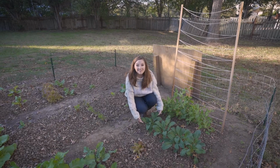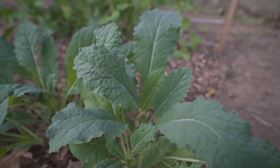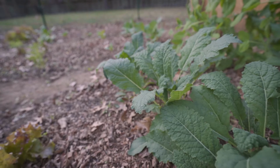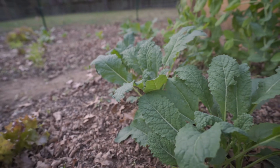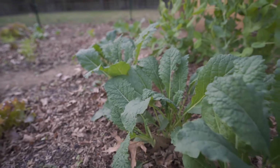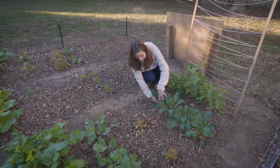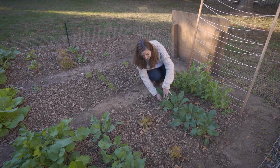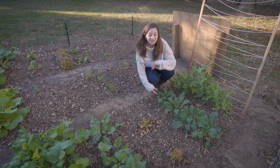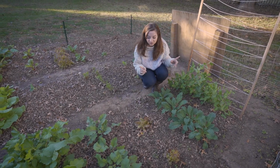And right here we have our Toscana kale. It looks absolutely amazing. If you look closely here, you can kind of see on the bottoms, our germination was pretty much 100%. We put 2 to 3 seeds in each mound, and you can tell by the thicker, stockier stems here at the bottom that every single one of our seeds germinated. So we're gonna harvest a few of these today. We'll show you how to do that properly.